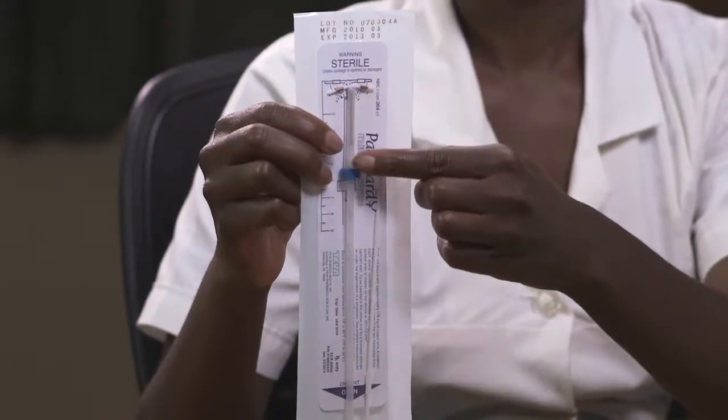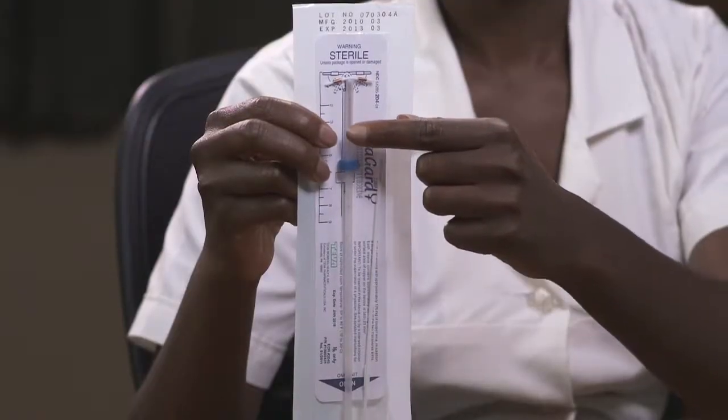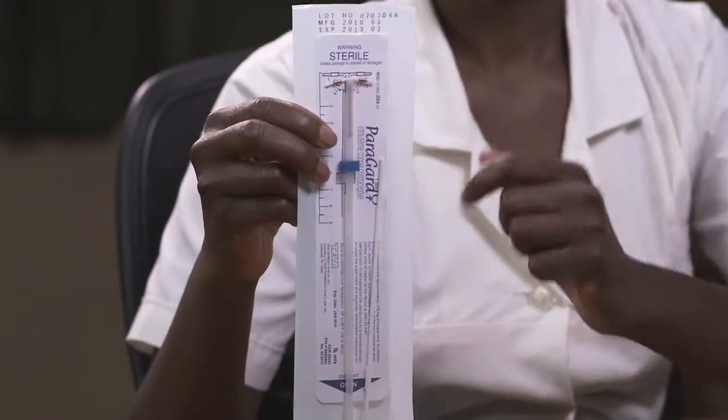Counsel them about the insertion procedure. This is the copper IUD. And this is the part we use to insert it into the uterus. The IUD will go in this inserter and slowly pass through your cervix into your uterus. Does it hurt? She will feel some discomfort and cramping, but nothing too severe.